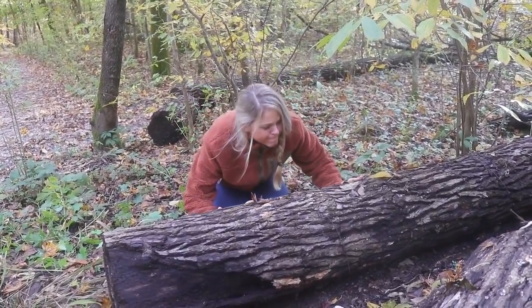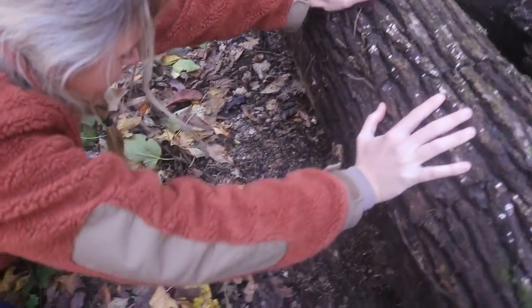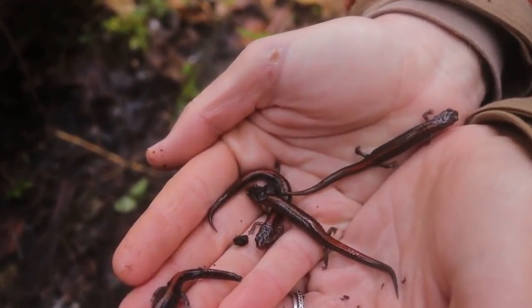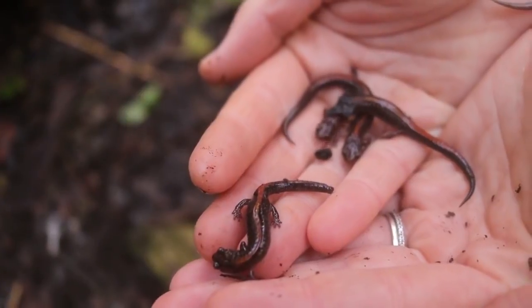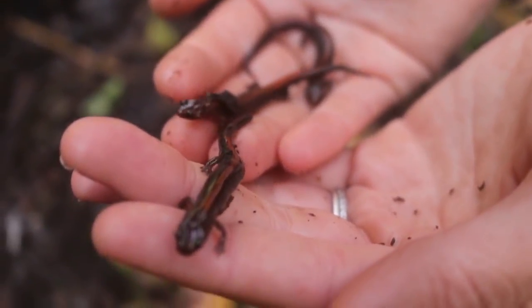Push this log over. Oh my gosh, oh my gosh. There's so many, there's so many. Oh my goodness. Hang on. Oh wow. Oh gosh, he's going for my shirt. He's going in a dark hole. I find safety in this.